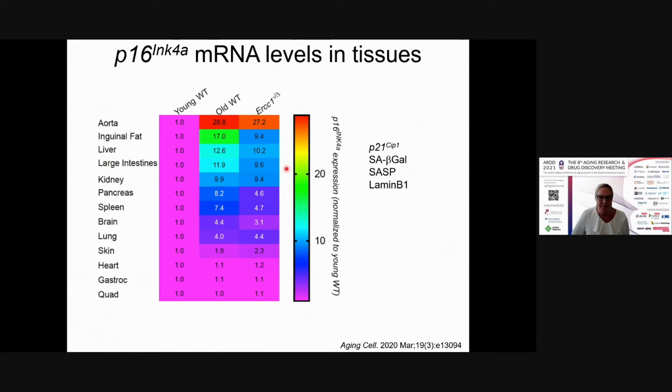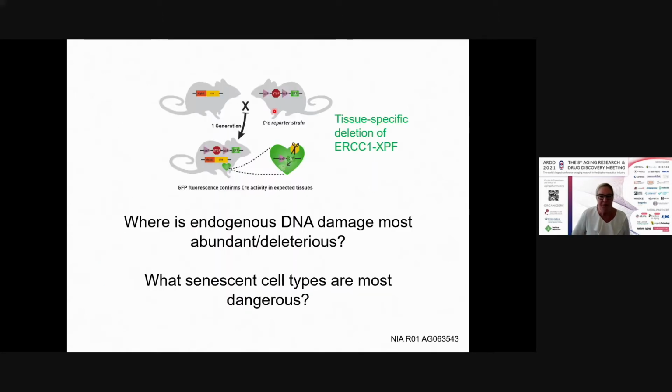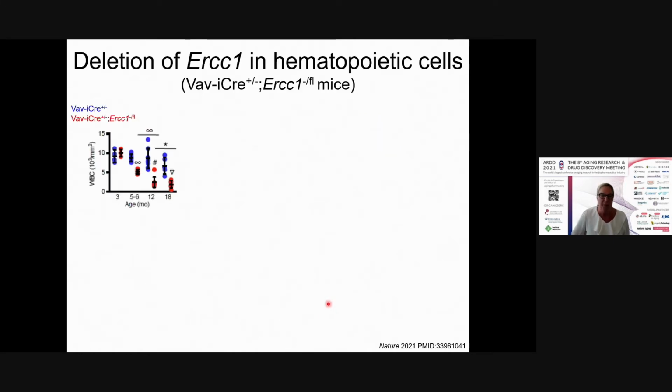So we'd like to think of this as evidence that DNA damage does play a causal role in normal aging in mammals. So what we've been doing since then is trying to knock out ERCC1 XPF in a tissue-specific or cell type-specific manner to ask where is DNA damage most deleterious, or in other words, which senescent cell types might be most dangerous. And we found the answer in the hematopoietic system.